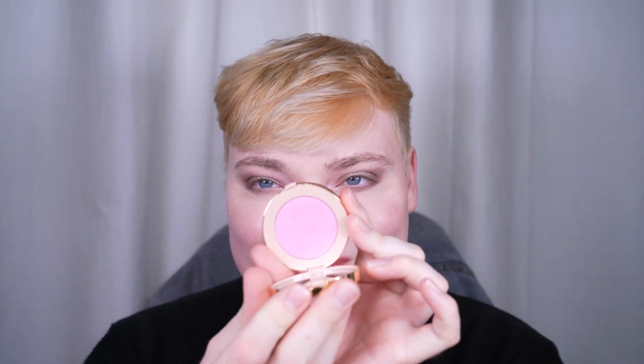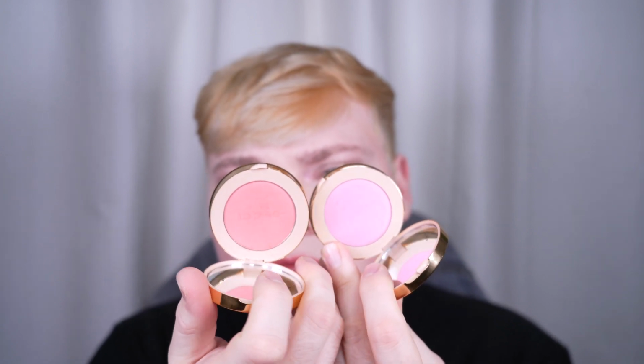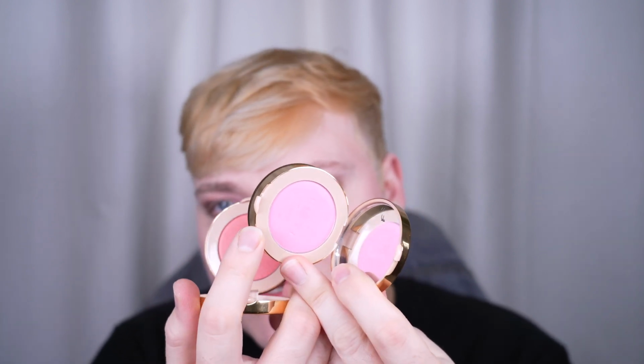Okay, let's put on this blush. This is number 7 True Pink. I also have number 3 Radiant Pink, so I'll show you side by side. Bam. So look how much more corally, almost peachy corally, Radiant Pink looks versus the True Pink. I mean, it's like neon. I love it. I'm so excited.